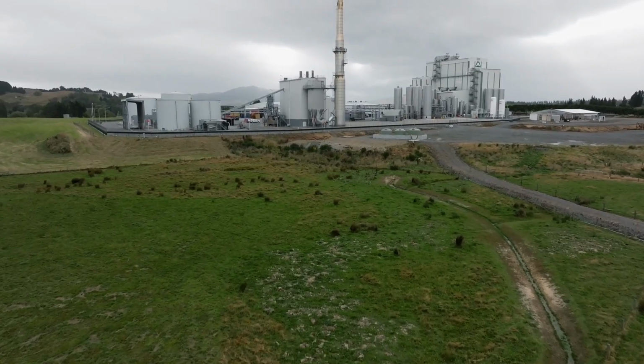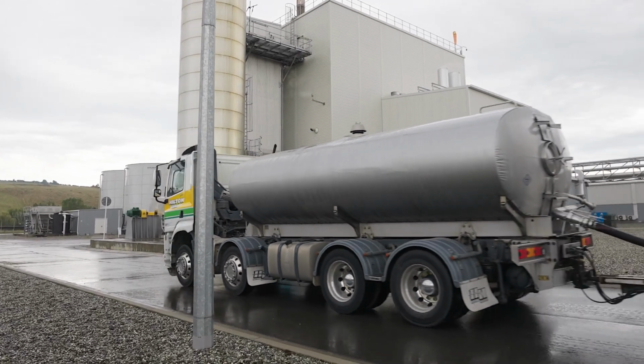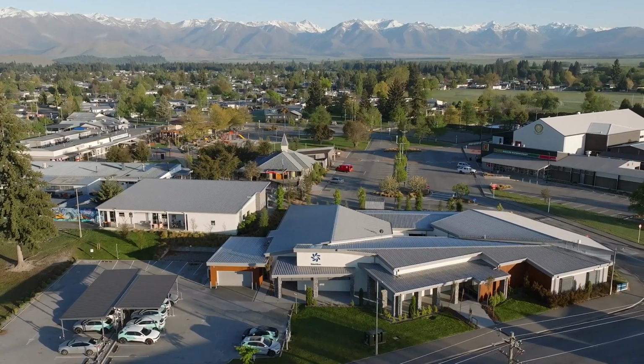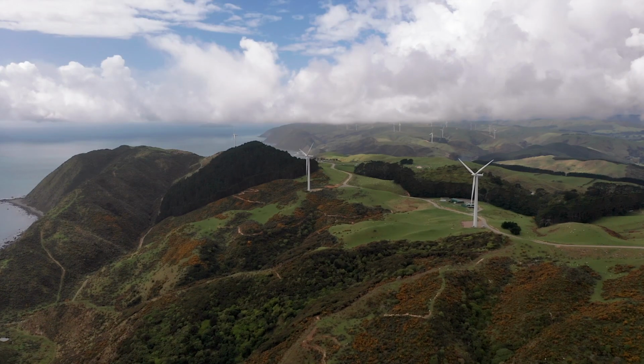MVM have done here. We're really interested in finding ways to help our customers decarbonise. For Mataura Valley Milk, they've been able to remove 22,000 tonnes of carbon, which is great for Mataura Valley Milk and for New Zealand. And for Meridian, it's really fantastic that we're able to put into action our commitment to helping decarbonise New Zealand.